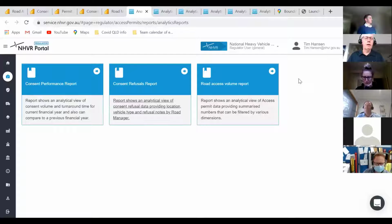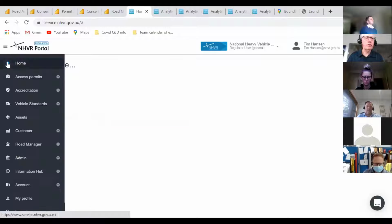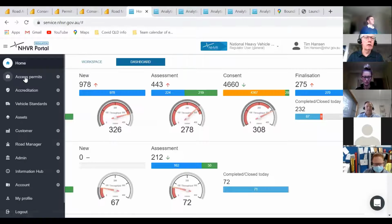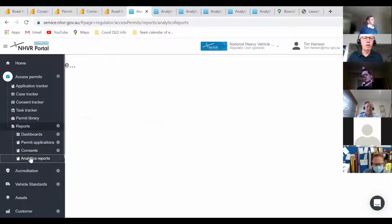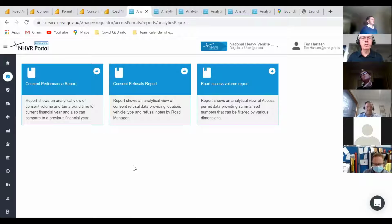Three options. Yep. So with this one here, is anyone aware of, well, I can't see your hands. So just some of what we find when we talk to councils is there's not as much awareness of these as we would like. So meetings like this are fantastic for that. So to access these, you just go to the top there, go to access permits, reports, analytics reports at the very bottom, and that brings up those three tiles.